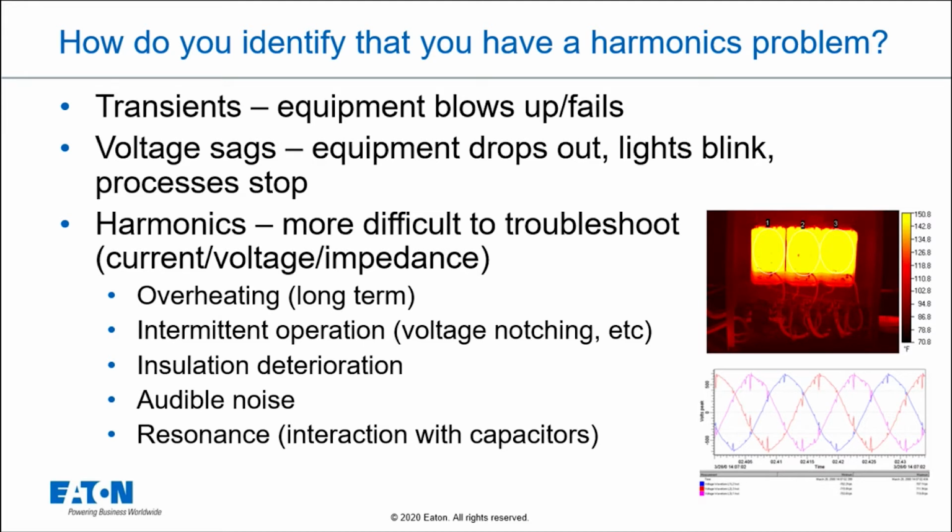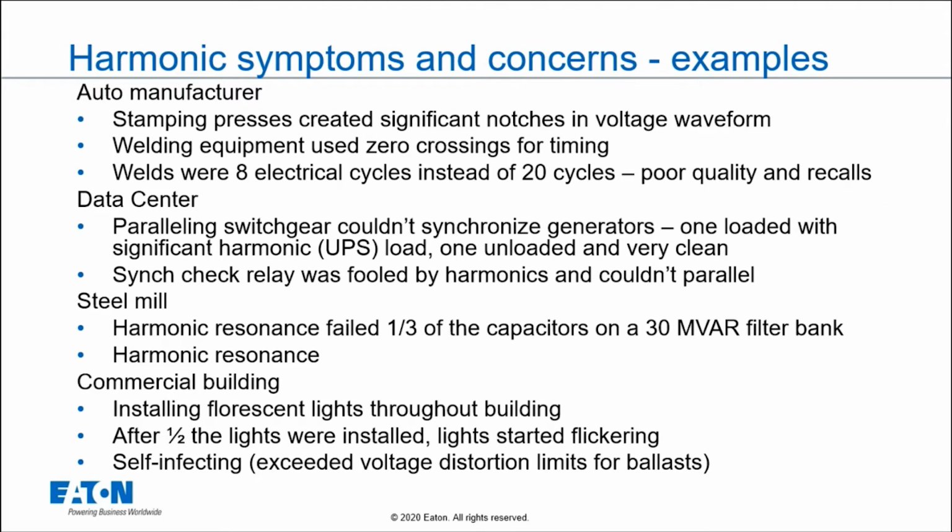Audible noise is an interesting one. A lot of times we get audible noise, and electrical equipment really isn't supposed to make noise, but if you've ever energized a transformer and you hear that dong kind of tuning fork sound, that's basically harmonics, second, third, fourth harmonics. It's a short-term thing, but it's actually harmonics, and the kinds of noises that you hear on equipment may or may not give you an indication of harmonic issues. And then finally, with resonance, it's super important to understand really how resonance plays into harmonics, and especially as we add power factor correction capacitors.